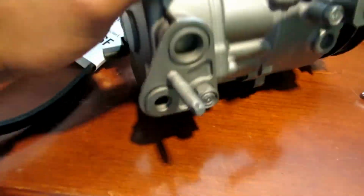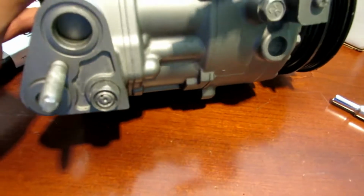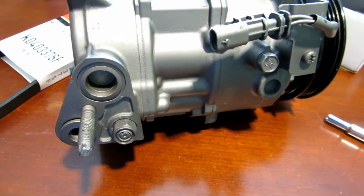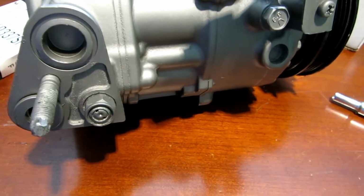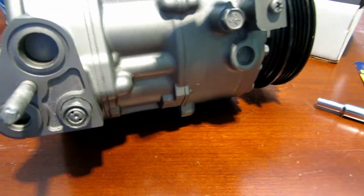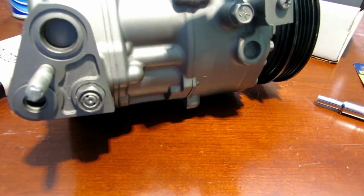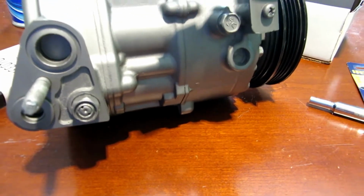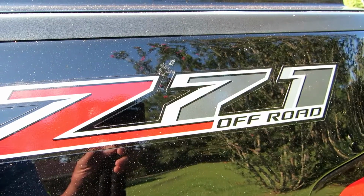Oh yeah, I got some PAG oil to go here because you can't run them dry. But this unit here came pre-filled with the correct amount of PAG oil, so I ain't gotta deal with that. I might buy some UV dye to put in there so when it leaks I can find it. Let me see if this tool is out there.